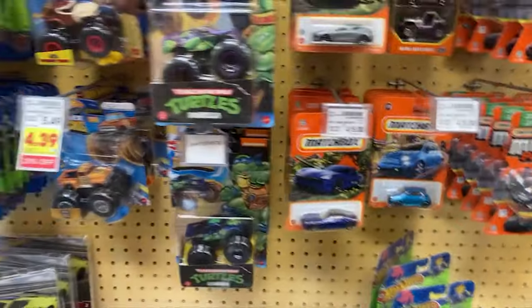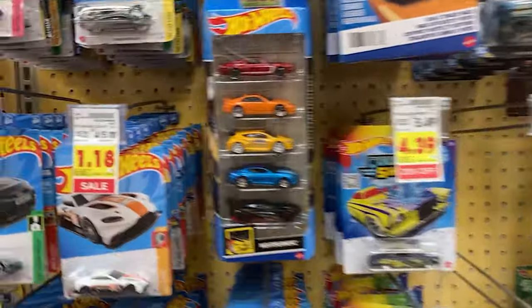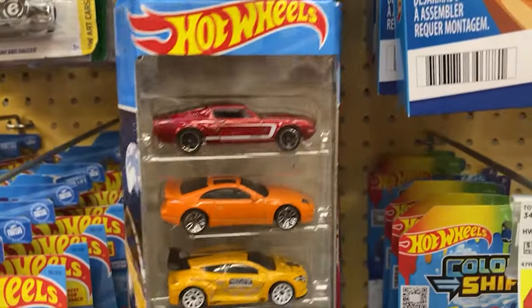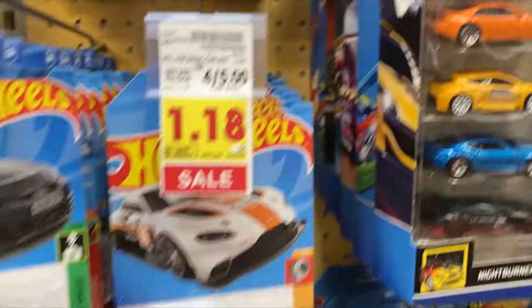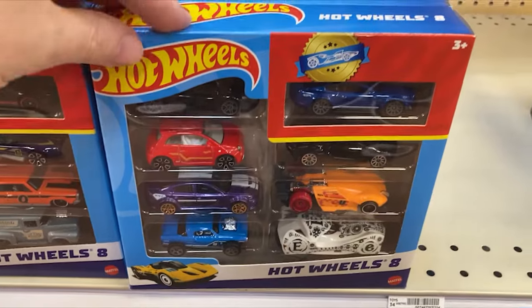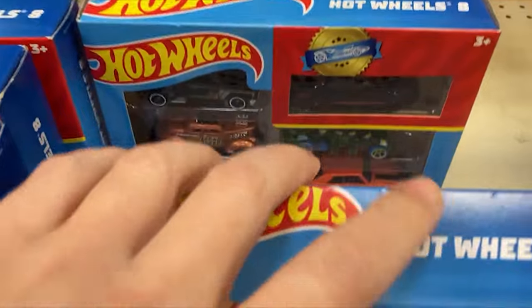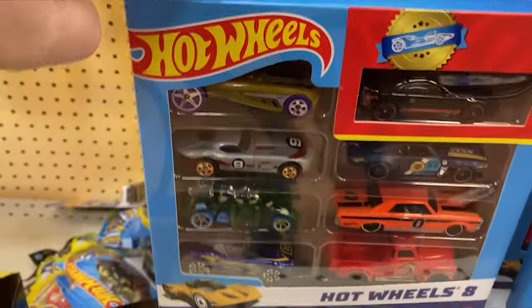Nothing new here. At least they got their premiums on the shelves though, unlike that other Dillon's I went to the other day. I do like the night shifter paint, or night burners paint, I mean. I think that one's the GT500. I've already went through all of those previously. I bet you there's no Civic pack in here. There's no Porsche either. I don't know why they stack them like this on the shelves. I wonder if the blue Porsche is a Walmart car.